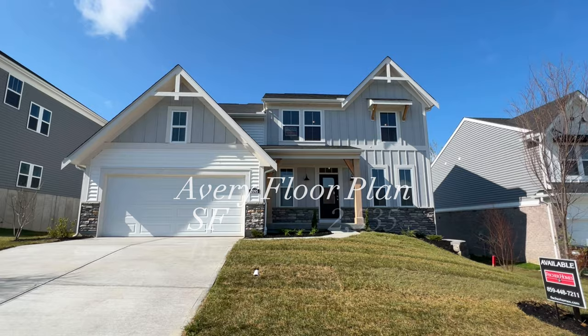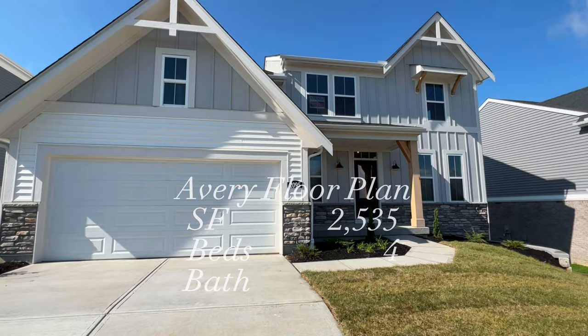All right, as mentioned, this is the Avery floor plan by Fischer Homes. This home features 2,535 square feet, four bedrooms, and anywhere from three to four bathrooms. This five-level home design really does have enough space for anyone's needs.